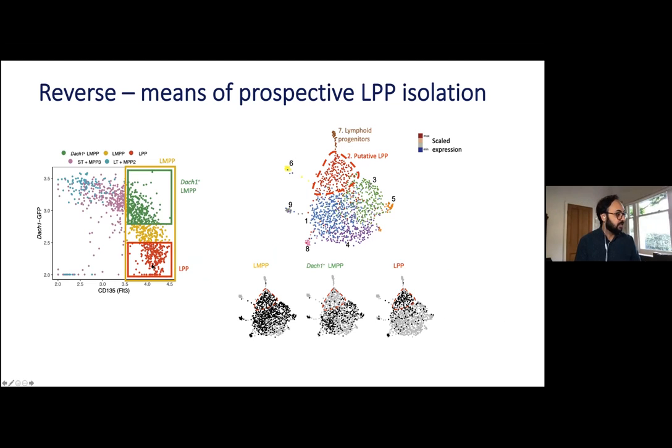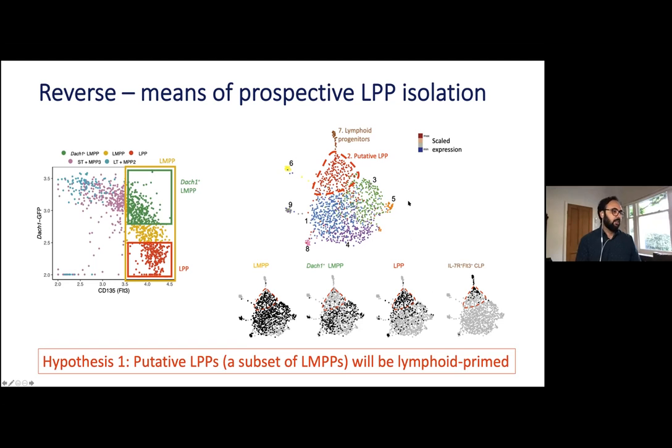By contrast, the LPPs that we're calling them, these red cells here, did largely enrich in this lymphoid primed cluster, but there were some cells that fell outside of this as well. And this is in contrast to gated IL-7 receptor positive, FLT3 positive common lymphoid progenitors. They tended to be really at this apex, although there were a few that sat in the top of this apex here. Okay, so from this, we proposed hypothesis 1, that putative lymphoid primed progenitors are a subset of LMPPs, and will be lymphoid primed, more so than lymphoid primed multipotent progenitors. So how do we test this?